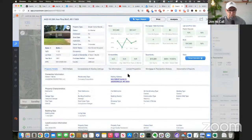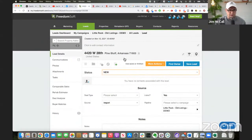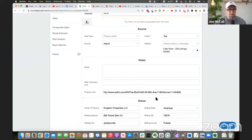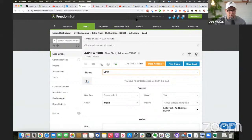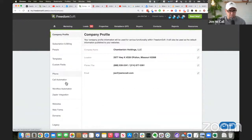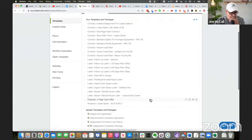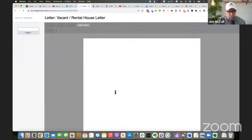All right. So here's the cool thing now. I have a template. I want to send this owner a letter right here from Freedomsoft. I'm going to go to my settings, to my templates. I have letters that I send to sellers for their house. And here's one right here, vacant rental house letter. Let's open it and see what it looks like.